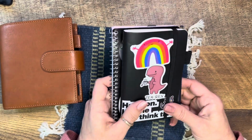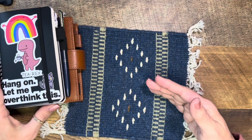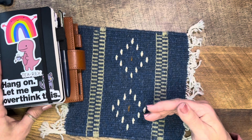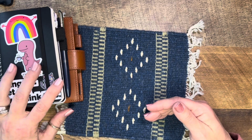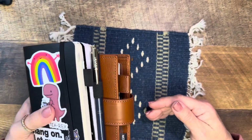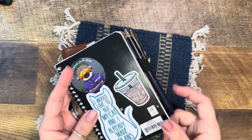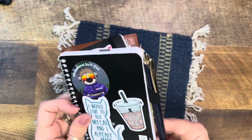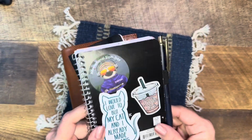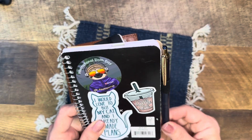I fall in love, I fall out of love. So that's why I always end up going back to my printed inserts in my ring planner, because that seems to work. So this was June and July and part of August. And then as you saw, I kind of dabbled a little bit in September. This guy stays in my purse. As of even today, to film this video, I had to take this out of my purse. I leave this in my purse all the time.